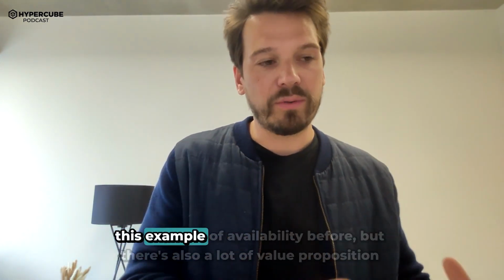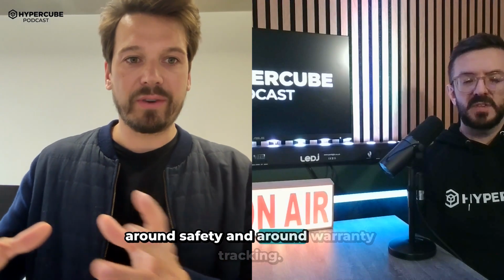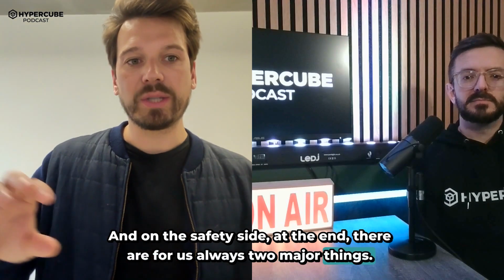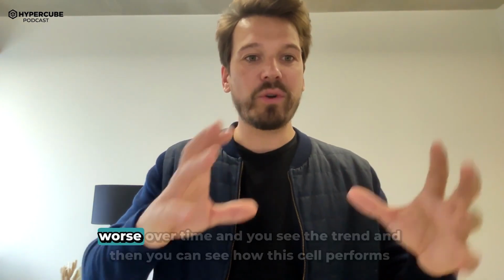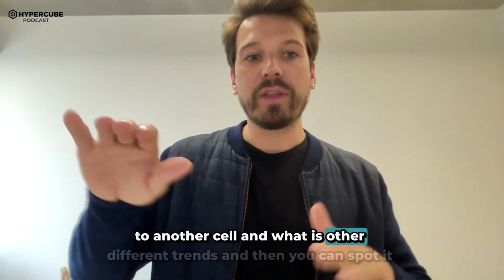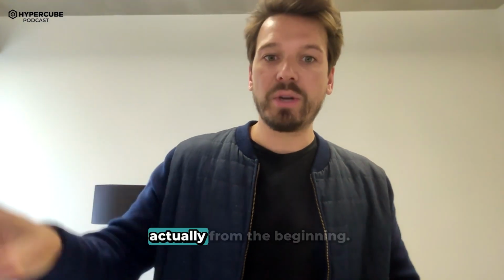I brought this example of availability before, but there's also a lot of value proposition around safety and around warranty tracking. And on the safety side, at the end, there are for us always two major things. One is a trend, right? A battery gets worse over time and you see the trend, and then you can see how this cell performs compared to another cell, whether there are different trends, and then you can spot it and detect it. But there's also another area, and that is more the outliers, and they are there actually from the beginning.